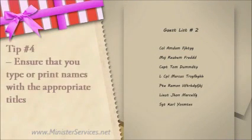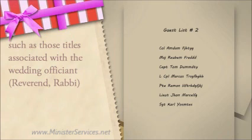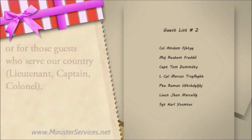Tip number 4. Ensure that you type or print names with the appropriate titles, such as those titles associated with the wedding officiant, Reverend, Rabbi, or for those guests who serve our country, Lieutenant, Captain, Colonel.